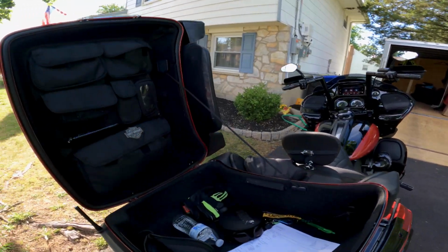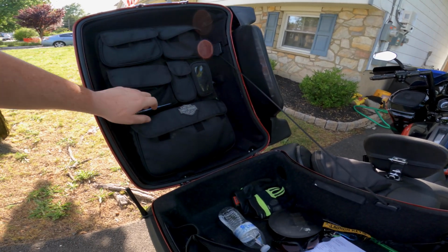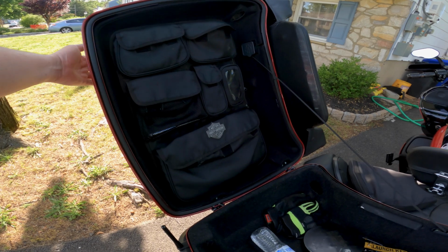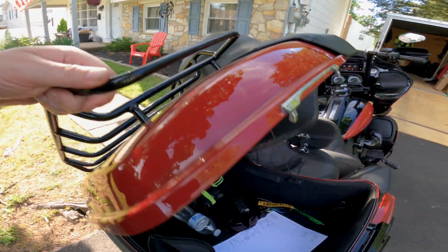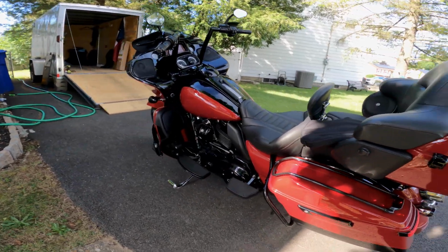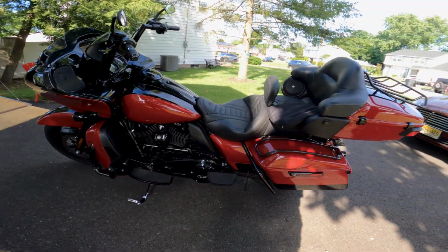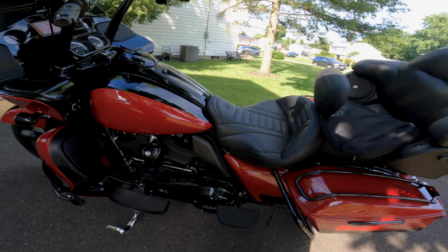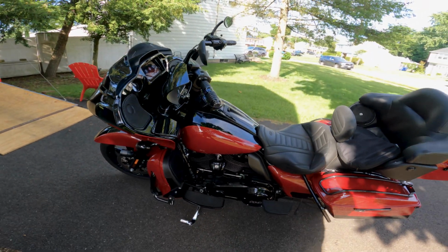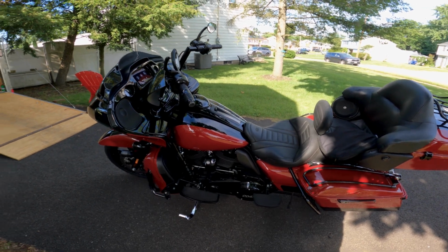Previous owner put in the tour pack organizer by Harley. Thought that was kind of cool. Gives you a lot of storage if you're carrying loose stuff. But that's that. Let's see what we got on the other side here. Same thing, you see the rails. They did put in the Zero 3D bolt covers already, so that's taken care of. But yeah, I just want to give you guys a quick look at the bike, let you know where it's at now.